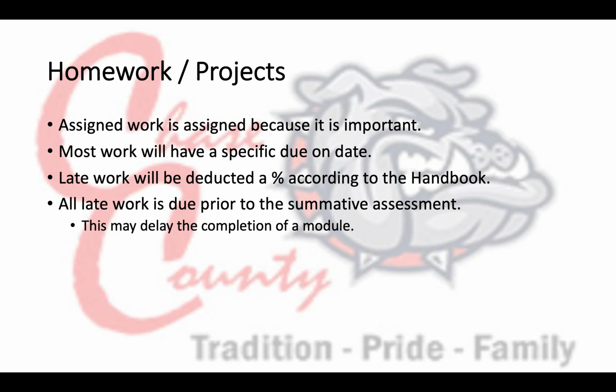So an example would be, with flipped instruction, students can watch the instruction. You could watch the instruction with them, but when they have questions, those questions can be asked in class. So we're working on stuff together in class. But as far as the homework, assigned work that I do give them, it's important, or I wouldn't assign it. It does have a specific due date.